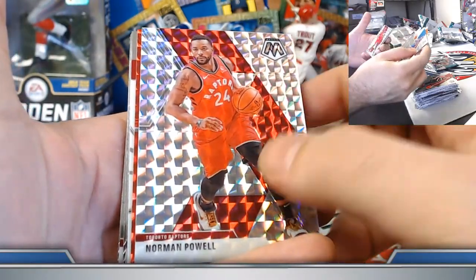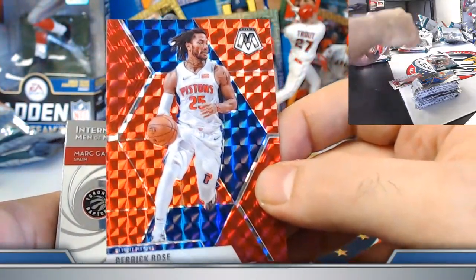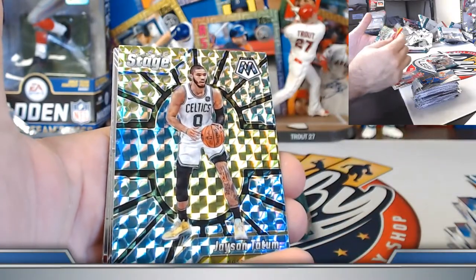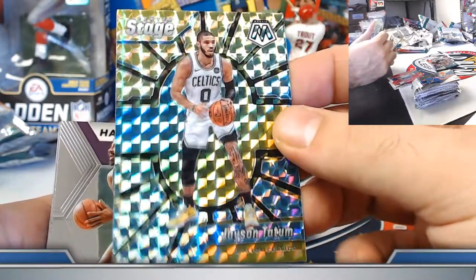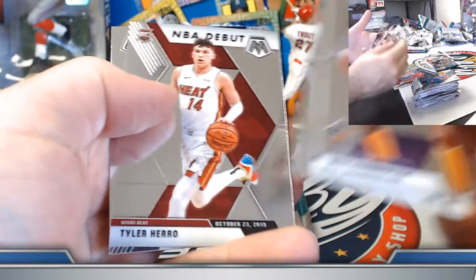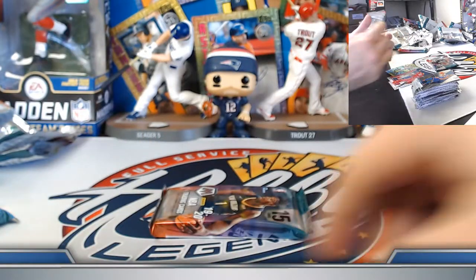Norman Powell, mosaic base. Derrick Rose. D. Rose, red mosaic. Gasol, Men of Mastery. Jayson Tatum, center stage, nice looking inserts on these, mosaic. Bol Bol. Tyler Herro debut. RJ base. Nice little pack.